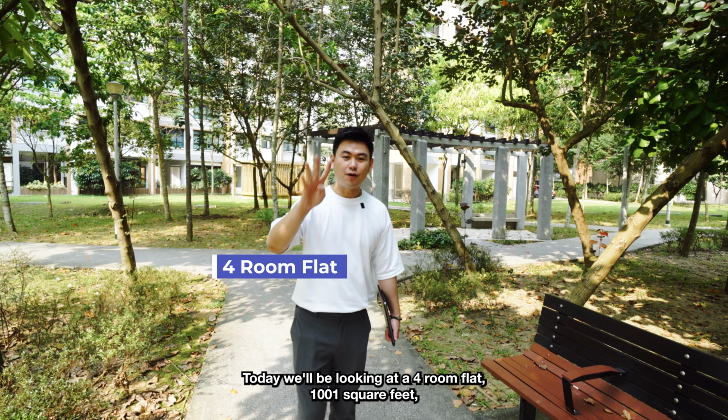So this is common bedroom number 1. As you can see here, very spacious bedroom. You can easily fit a king-size bed with side tables. They didn't even put a wardrobe here, so you can make this into a study room and really let your creativity take over when designing this room. So very spacious common bedroom, but as you can see, they don't have the door to the next common bedroom.